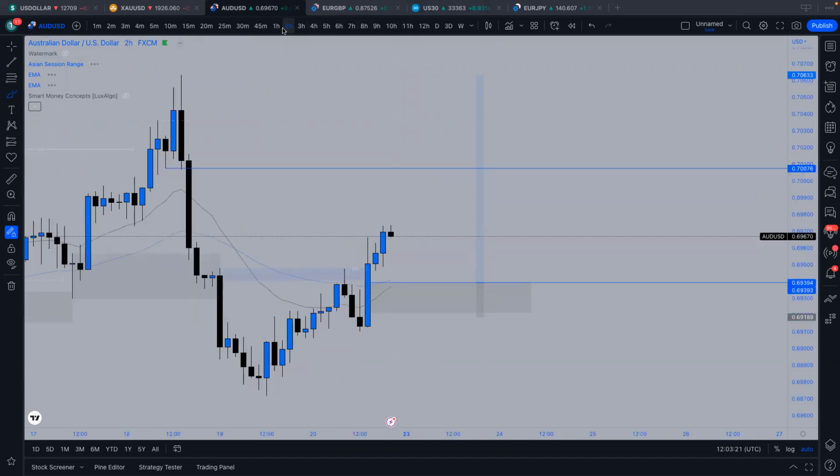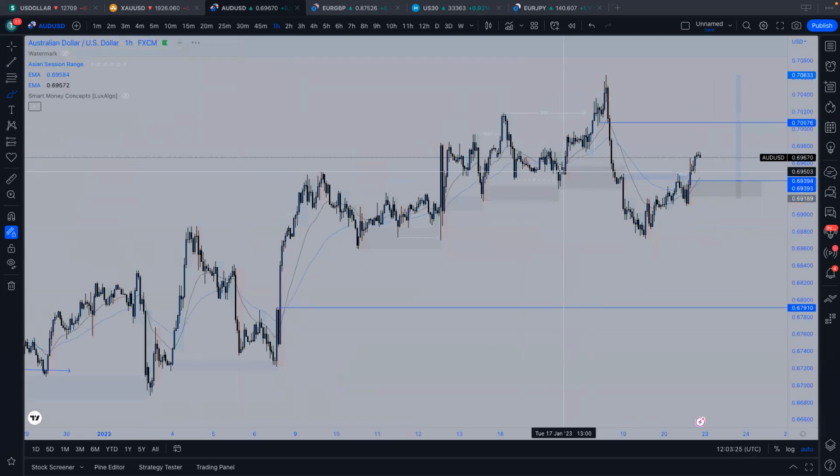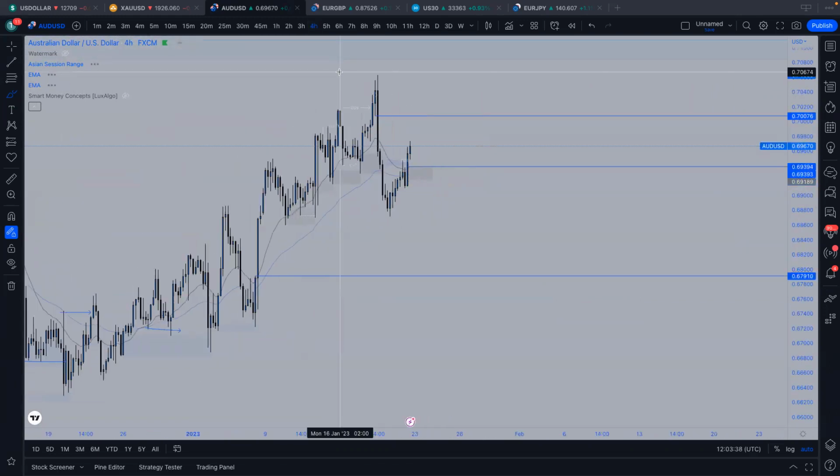But just going down to the hourly, it's actually quite a clean trade to be fair. We had this demand which got invalidated. We had our breaker structure. This is our confirmed high low. This is our higher high. Price came back down. Breaker structure. Now we're just looking for the zone which caused that move.